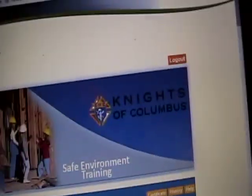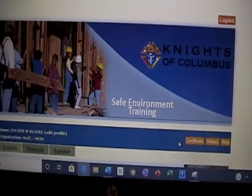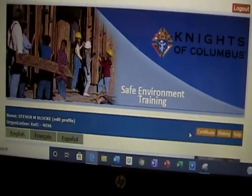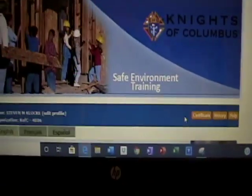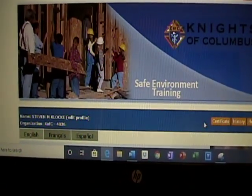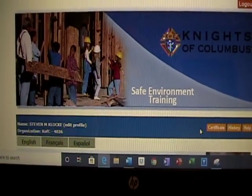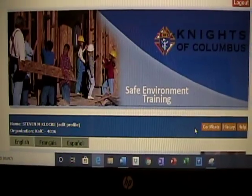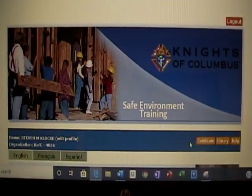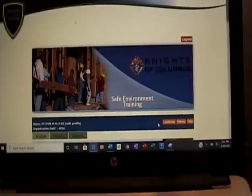Now, the very first time you come in, it's going to ask you to reset your password. It's going to ask you for 3 questions that you can answer, so that if you forget your password, you can use that to log back in next time. The questions are going to be things like what's your mother's maiden name, what was your first pet's name, and what kind of car did you drive when you first started driving, so that you can answer those questions in case you forget your password, and they'll reset it for you. But anyway, once you get in here, this is what the site looks like.